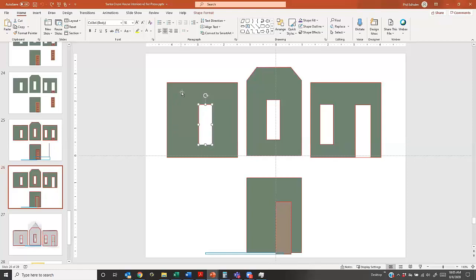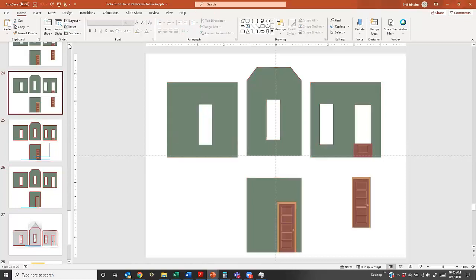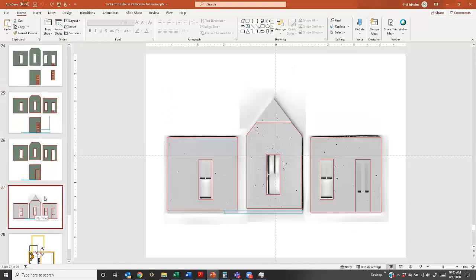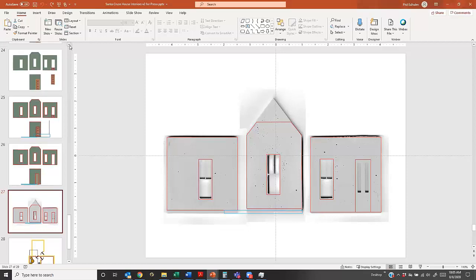I started off by saying, well, what if the walls were green? I decided it really didn't look like that, but I started playing and putting some doors and windows in. But is it clear how you get to this point? Does everyone understand how you get from the scanner bed to a template? Once you have that, it's really not that hard.